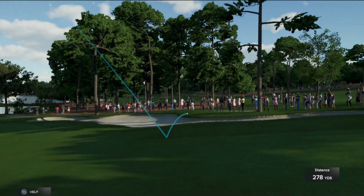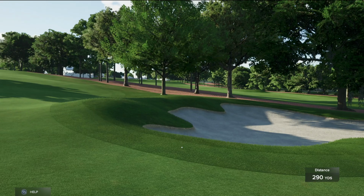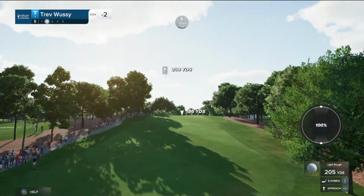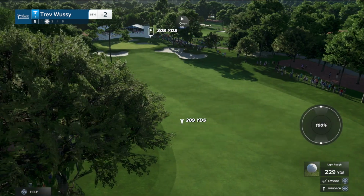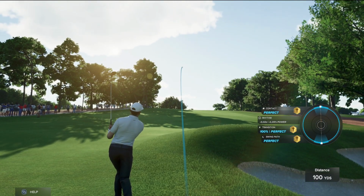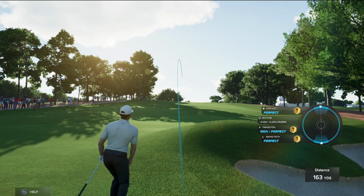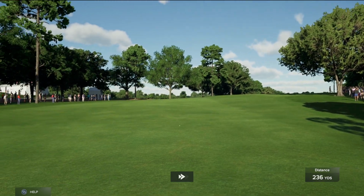There is a tree about 100 yards out, which is going to be something they aim at when they lay up. Third shot, though, is very basic, down the hill to a fairly flat green surrounded by some bunkers. More than likely, most players are going to have to lay it up on this par 5. Yeah, that one will play.